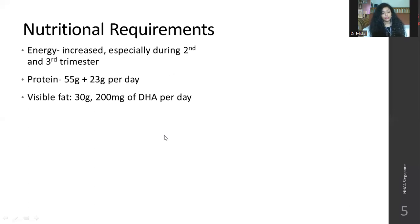And along with that, add more 200 mg of DHA per day. What is DHA? Under what classification does DHA come? The previous batch students who are attending the class can answer. DHA is a type of omega-3 fatty acid, essential fatty acid. This is visible fat. 30 gram is of visible fat. The remaining 200 mg additional, we have to focus on omega-3 fatty acid, DHA being a main constituent of omega-3 fatty acid.